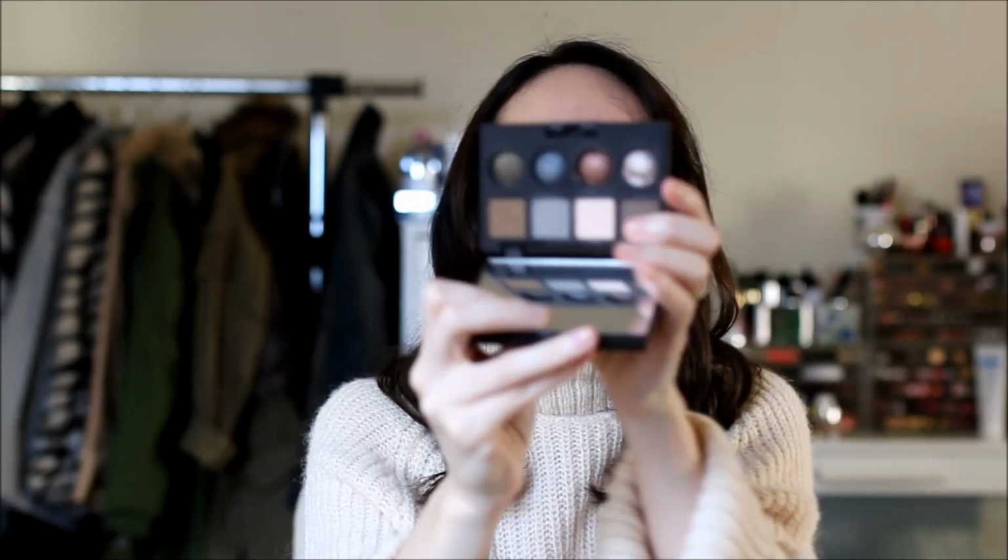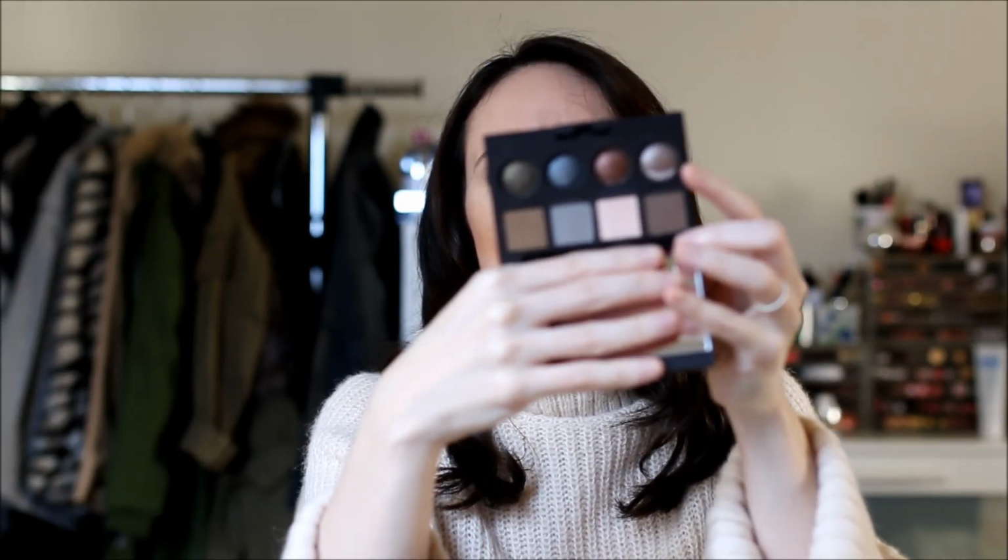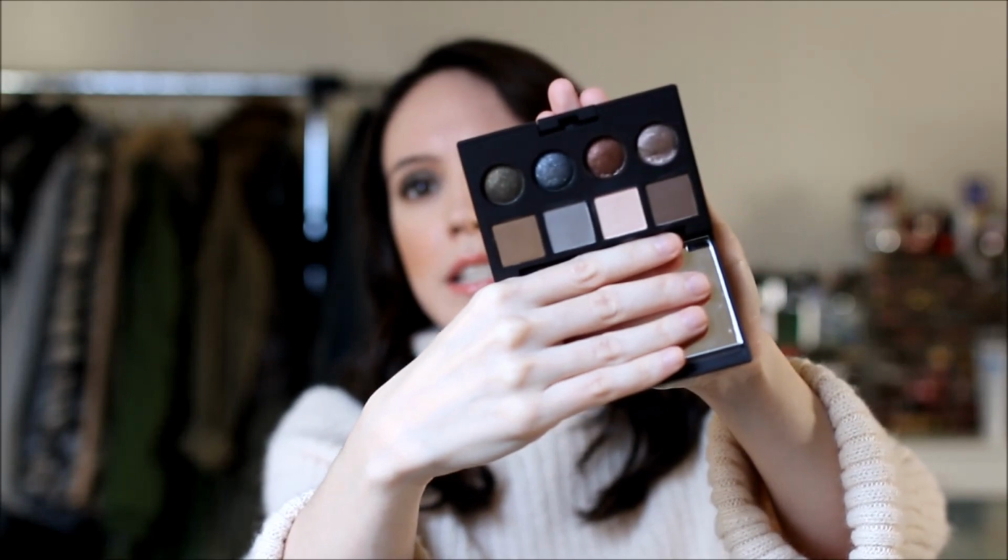Everything I'm wearing is a favorite this month. One of them is, oh my gosh, I totally destroyed this palette. I've been using it so much, and then I dug my brush into it and powder went everywhere, so I was trying to piece it back together. It is the Laura Mercier After the Rain, Paris After the Rain palette.